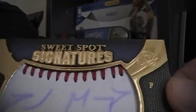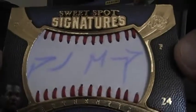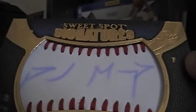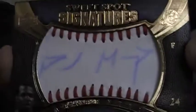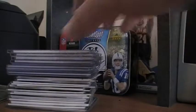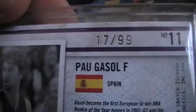From 07, Sweet Spot, Paul Millsap, signature on a baseball. These are short printed to 50. They're not serial numbered on the card, but it is short numbered to 50. Pretty cool looking card. Certified imports. 09-10 Panini Certified, Pau Gasol. This one's numbered to 99, 17 of 99.